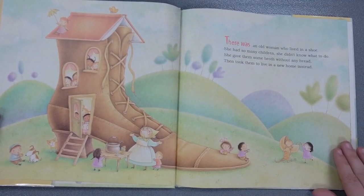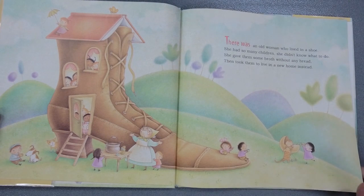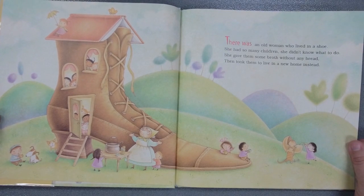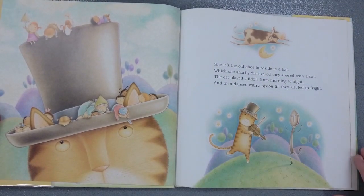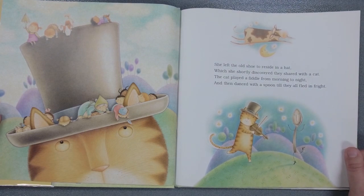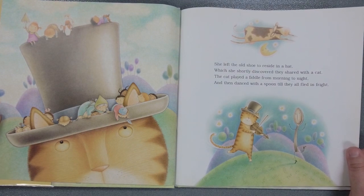There was an old woman who lived in a shoe. She had so many children, she didn't know what to do. She gave them some broth without any bread. She took them to live in a new home instead. A shoe's probably not a great place for a whole bunch of kids. She left the old shoe to rest inside a hat, which she shortly discovered they shared with the cat. The cat played a fiddle from morning to night and danced with the spoon till they all fled in fright.